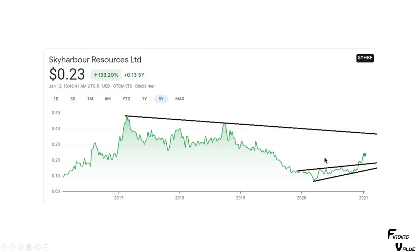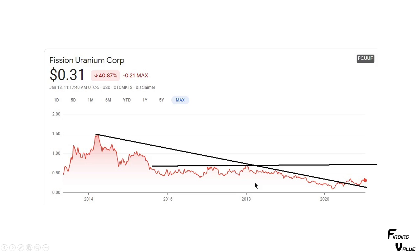Here's Sky Harbor. Just a bigger picture view. Broke to the upside of this little pattern here. Looking pretty good. Fission. I saw Fission was down today. It was kind of rolling over and I think it ended down. So maybe it's coming back to test this downtrend line. We'll have to see.